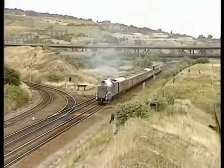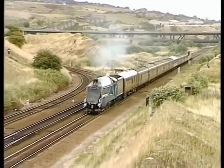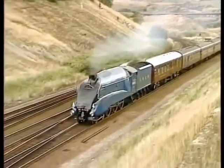Approaching Sheffield from the north, 4468, having just passed beneath the M1 motorway, restarts from a signal check before making a water stop at Sheffield. A new station is proposed at this, the junction for the Barnsley and York lines.